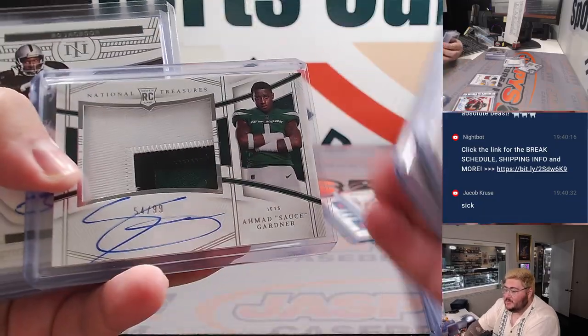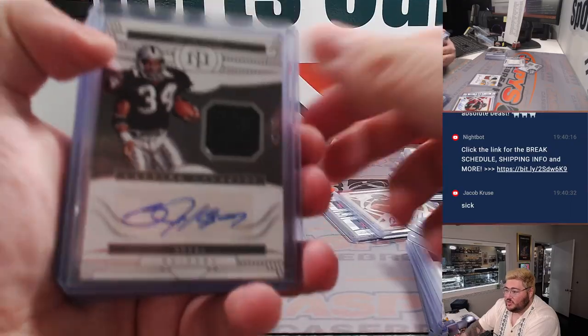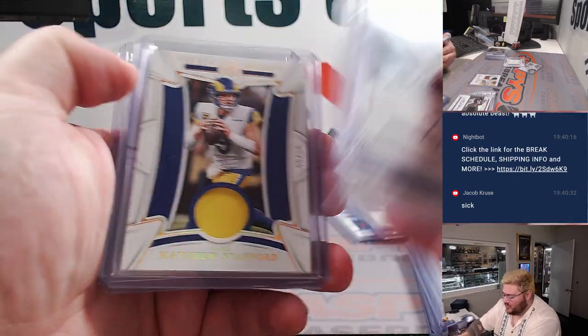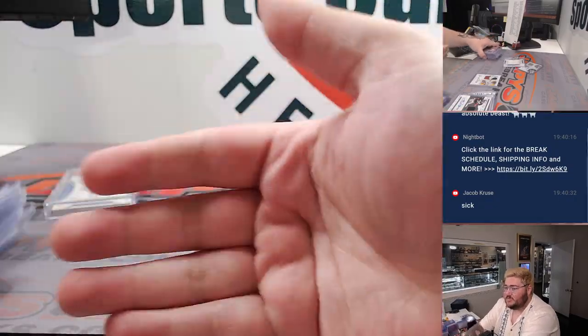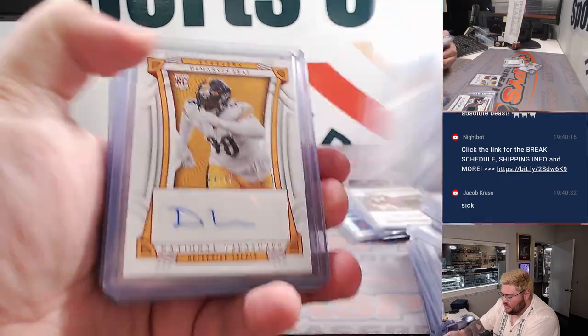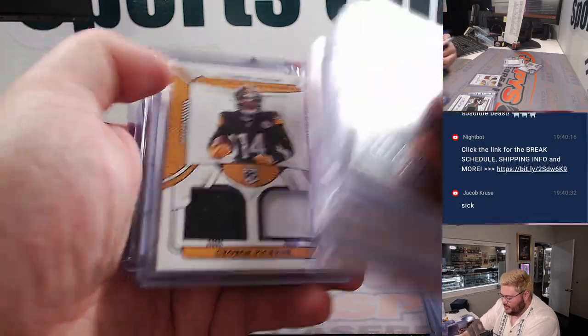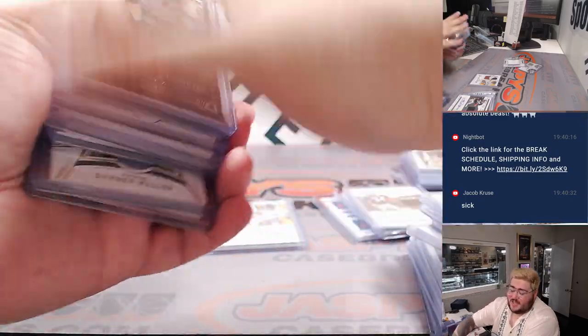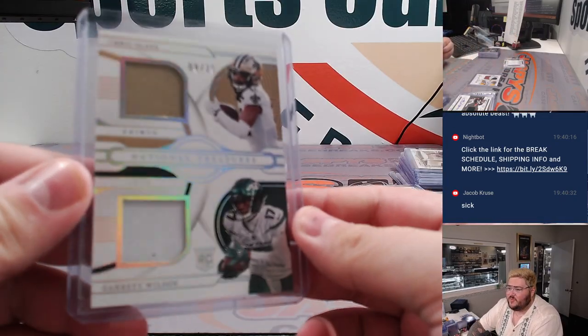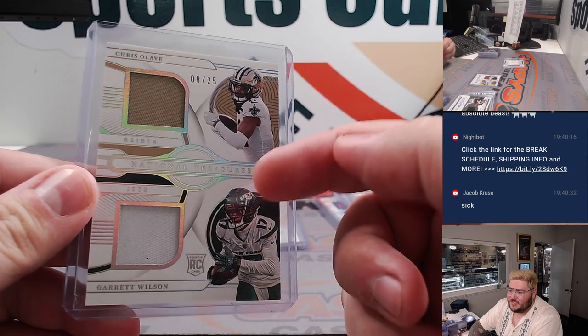Out of 99. Bo Jackson out of 99. Romo out of 25 on the patch auto. Here. There we go. Stays with him. John Metchie the third. Second half of this case definitely carried. But we got one more thing to do. 8 out of 25 for the Chris Olave and Garrett Wilson. That's Saints on top, Jets on bottom.